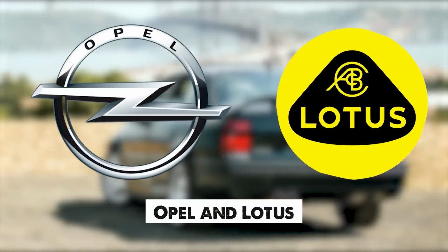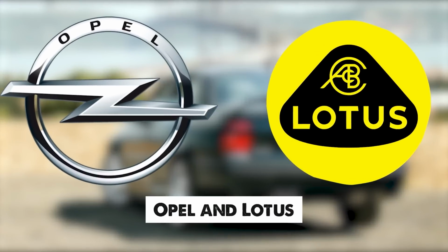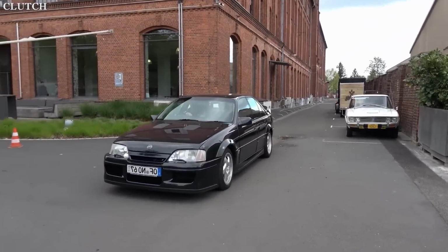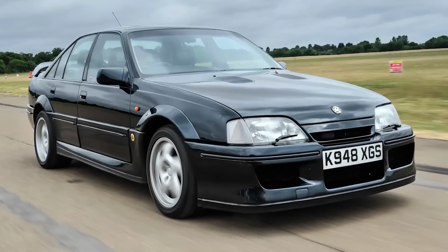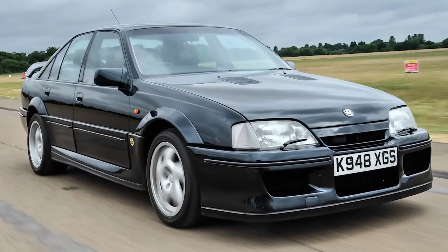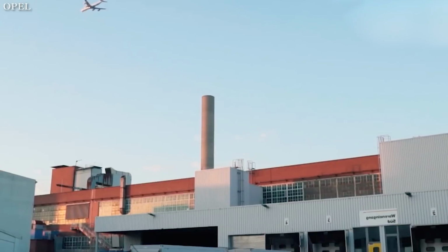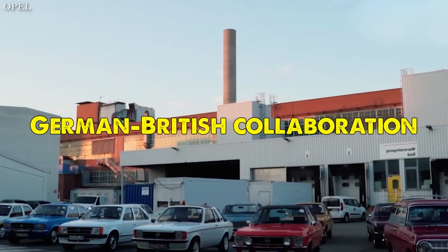The collaboration between Opel and Lotus proved that with the right engineering and vision, a family car could deliver supercar-level performance without sacrificing practicality. While the automotive world has seen many high-performance sedans since the Opel Lotus Omega, few have captured the imagination quite like this German-British collaboration.